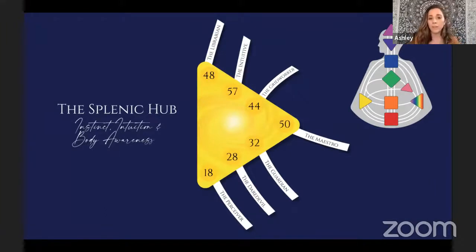But now that we're in the splenic hub, we can see that this is not about emotions at all. This is about instinct, intuition, and body awareness. And I feel it's important to discern between all of those, because they are a little bit different. When we have body awareness, we're able to tap into that instinct and intuition, and they're going to speak to us in different ways and at different times. Bella, did you want to jump in and add a little bit about that?